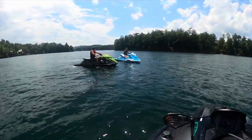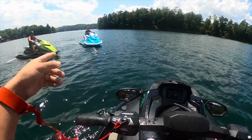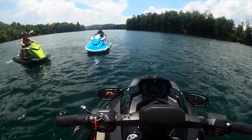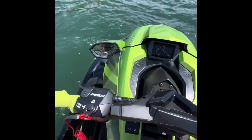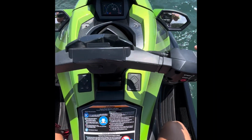So we're gonna race JETSKI versus my GP. They're pretty close in comparison. And we're gonna race that one against the stage 1 FX, and then we're gonna race these two skis together. See how they work. So. 2023 GP1800r Riva stage 2.